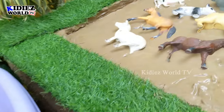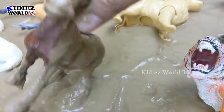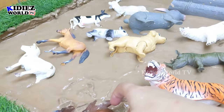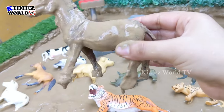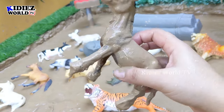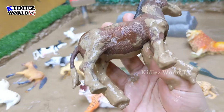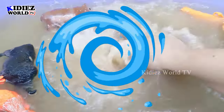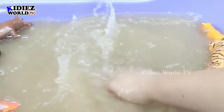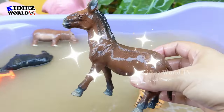Let's see what we have next. And the next one we have is donkey. I just love this animal's sound, donkey. He is very, very muddy. And donkeys are big herbivore animals and a very useful farm animal. Let's wash him. Here we go, donkey.